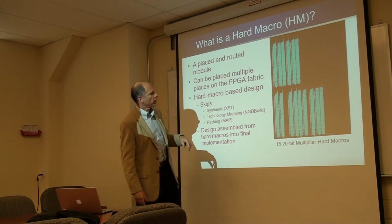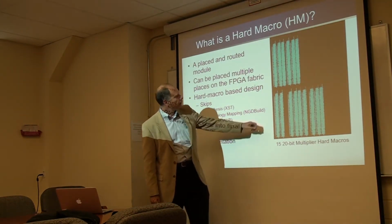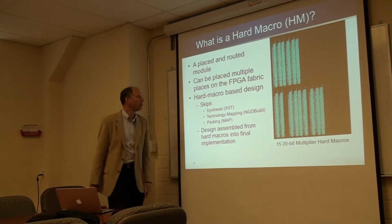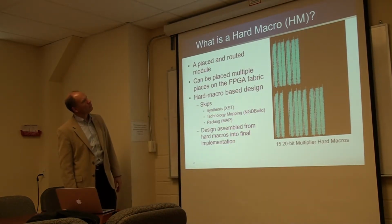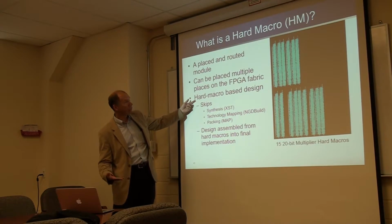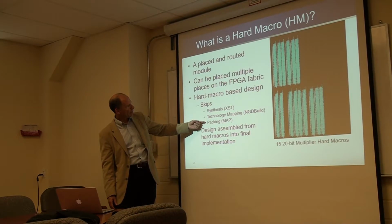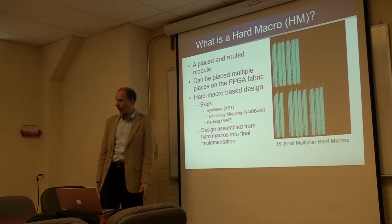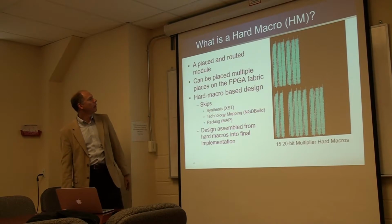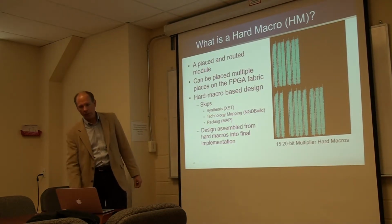So your designs will tend to, like this was an early experiment we did. I think these were multipliers. Oh yeah, that's right, they're labeled multipliers. Anyway, some early experiments we did with tiling multipliers. If you can reuse all of the computational effort that went into achieving timing closure on a difficult module, then you can skip synthesis, technology mapping, packing, and place and route. All of that is completely reused every time. And so you should be able to reduce the total implementation time if you can reuse the effort that came from before.